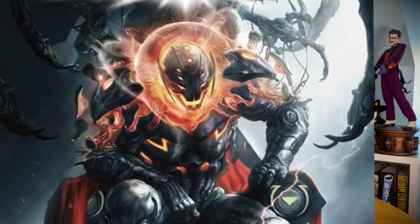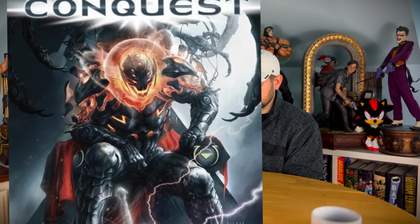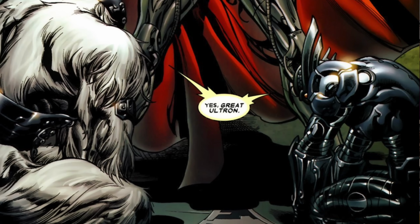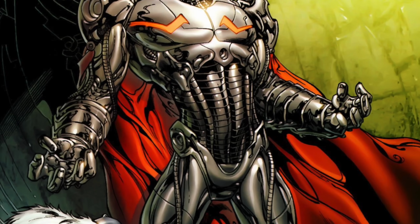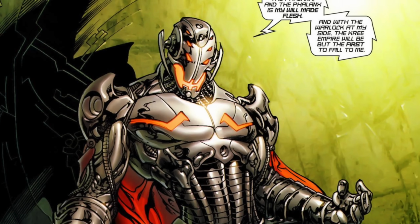Annihilation Conquest, the Omnibus. This one's pretty bad. Ultron is revealed slowly as the mystery villain in this storyline. However, the Omnibus decides to plant him as the villain on the cover of the Omnibus. Secret ruined? Yeah, this one was a bit of a strange decision.